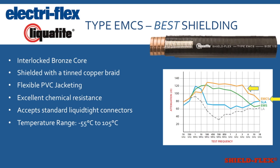Shield Flex type EMCS has the same type of interlocked bronze inner core as type EMS, but in addition it includes the same type of tin copper braided shield as type SLA conduit. It has a very wide operating temperature range and excellent chemical compatibility because of the PVC jacket. It too is compatible with standard liquid-tight conduit connectors. Type EMCS conduit has a working temperature range of minus 55 degrees C to 105 degrees C.